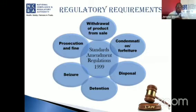And you tell me about my Mass John Tom, and I check the website and I say Mass John Tom is not registered. We're going to withdraw those blocks from sale and do some testing. We can also detain those blocks. We can also move to seizure. And then we can go to disposal, condemnation, forfeiture. And then if no one abides, we move to prosecution and fine.